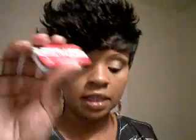So $28.95. I got the brush set, loose powder, eyebrow lifter and filler, shine eraser, lip gloss, and I'm waiting on my eye primer to come in the mail. So we'll see. So that's it.